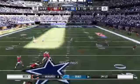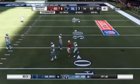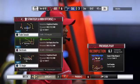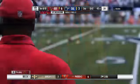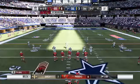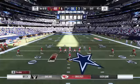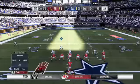Rosen will throw. And boy, that one drops incomplete, but if he was hit a fraction sooner, it may have been a fumble. This drive, which was going so smoothly, all of a sudden it's a little bit of a roadblock here with 2 straight incompletions. Yeah, apparently this defense has had enough. Apparently they're saying no more. We're making a stand right here, right now.